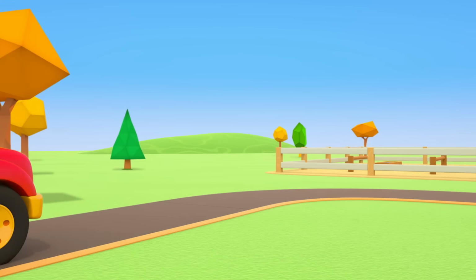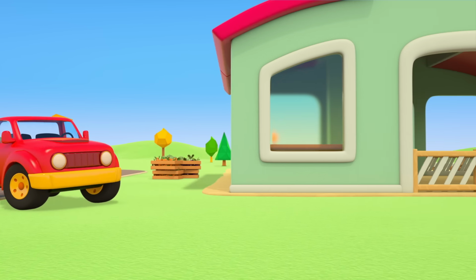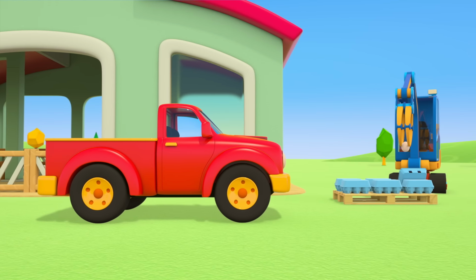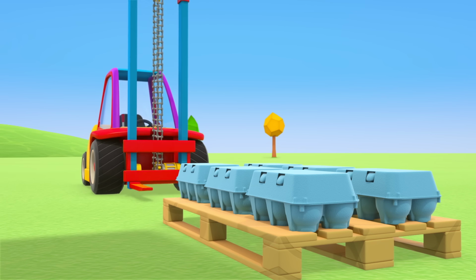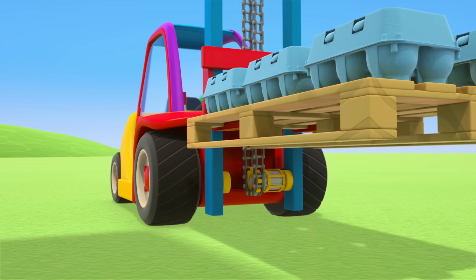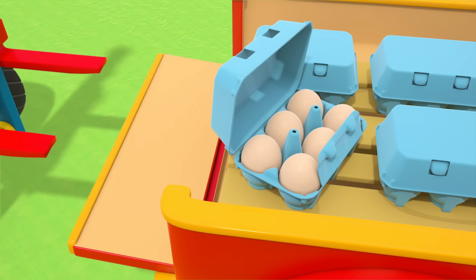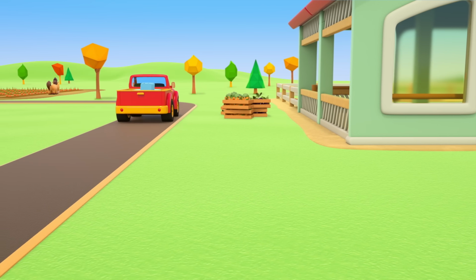This is the pickup truck. It's come to the farm to collect the boxes of eggs, then take them to the store. The forklift is picking up the wooden pallet and putting it into the back of the pickup truck. Oops! One of the boxes is open, and the pickup truck hasn't noticed.